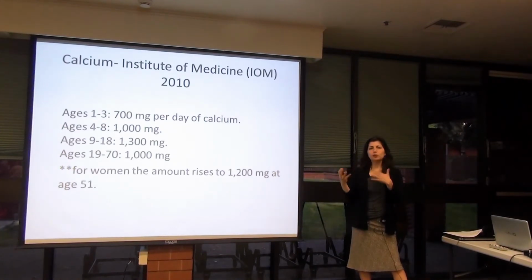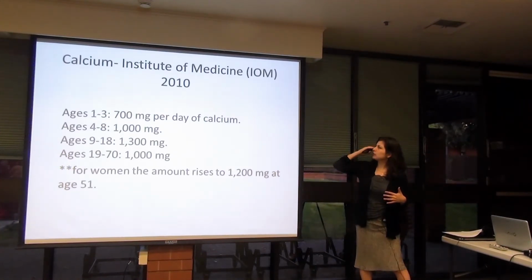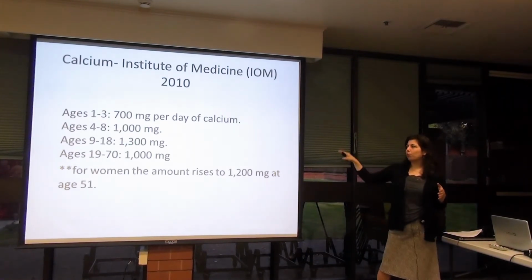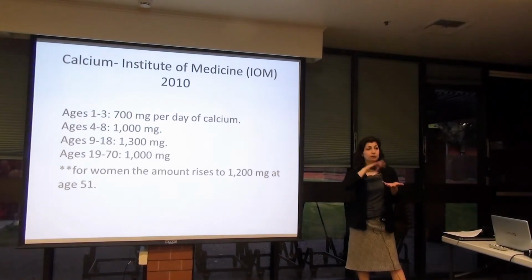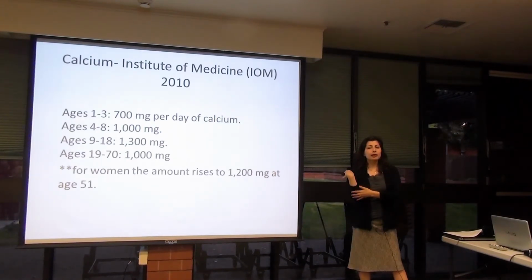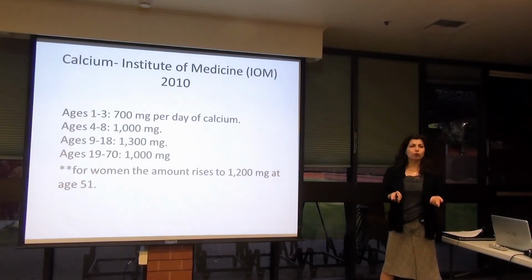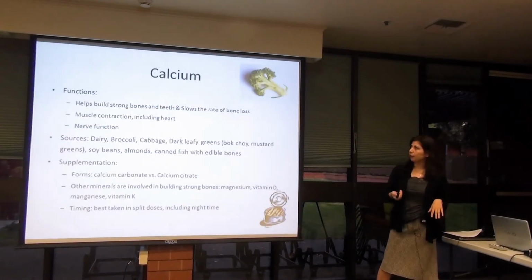So different groups say different things. This one was Institute of Medicine. I think the World Health Organization might have slightly different, but the ballpark is about 1,000 to 1,200 milligrams of calcium. I usually recommend to get at least half of it through food, and then you could get the other half through supplements. So even people with osteoporosis, I may not recommend more than 600 milligrams of calcium. That way we're not going above that risk of aortic calcifications and all the possible kidney stones and all that. So I'll talk about that part coming up.